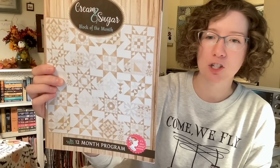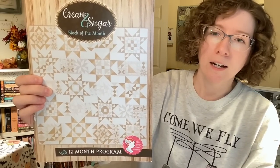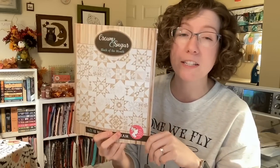Okay, my last one is my most recent star acquisition, Cream and Sugar by It's So Emma. This is so beautiful. Oh yes, it was. It was designed as a block of the month, and I love it. I have been wanting for years, normally I would look at this and be like, oh, it'd be so pretty in a color. But this is one of the few that I actually love in the neutrals, because I've been wanting a neutral quilt to lay over my bed as your base comforter that you could then drape something brighter and more themed throughout the year on.